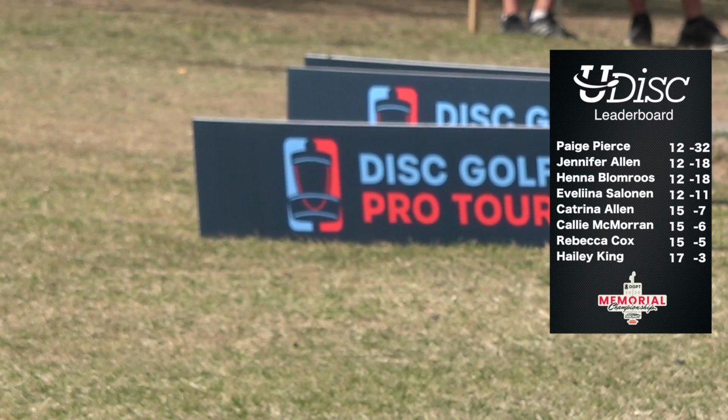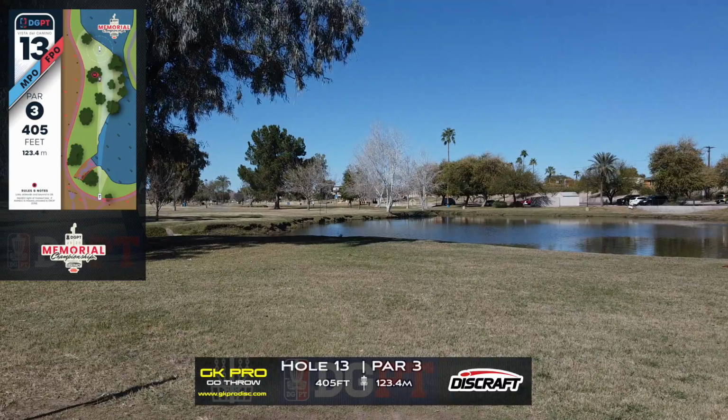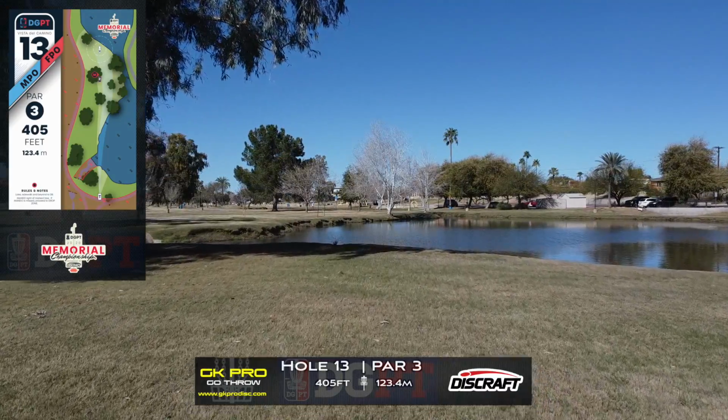Jennifer and Henna now tied for second place, so we get to watch a battle going into the last few holes. Eveliina holding on to fourth place fairly comfortably.